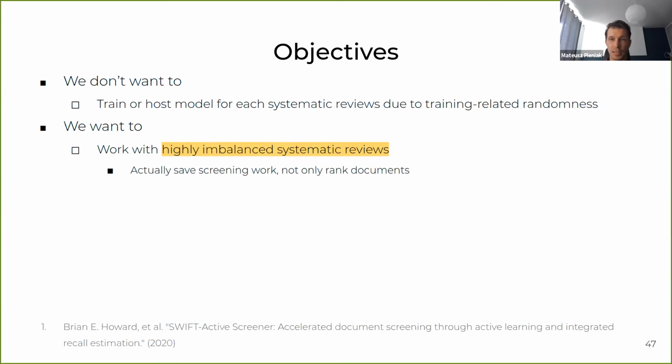The second thing is that we would also like to save real screening work, but I mean estimate the validation threshold for the test set very robustly. So we actually know what to expect from the model, and if you have an imbalanced data set, it is hard to do that robustly. Even if you try to look for some statistical methods like bootstrap, etc., it's still not very valuable in this case. So this is our goal.